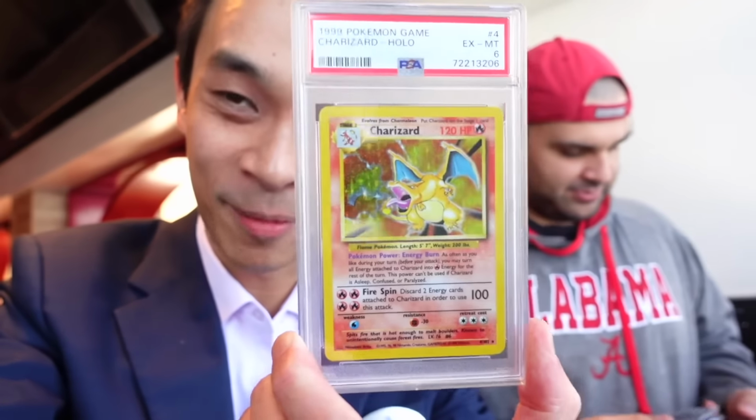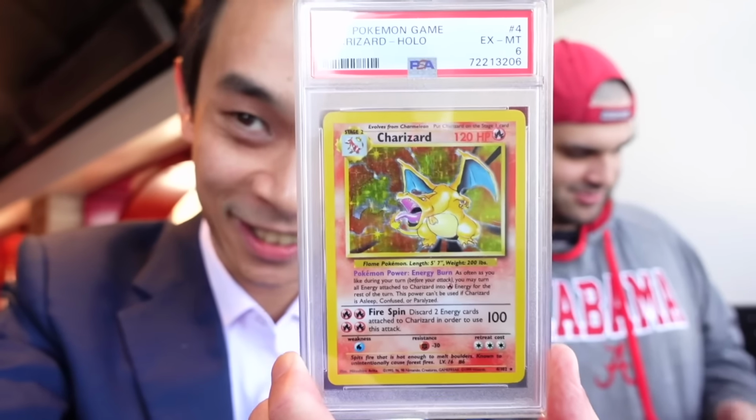So yeah, I think I'm like a collector now. I'm gonna find all the Charizards I can when I get to Japan. It's an expensive hobby. You got money to spend for it, especially Charizard.